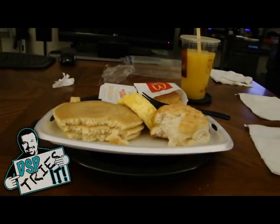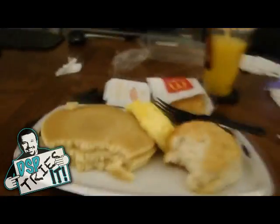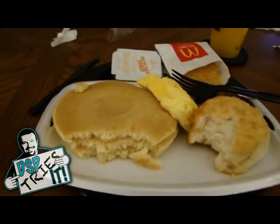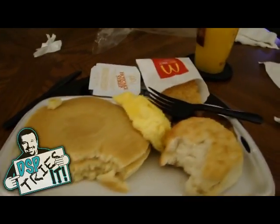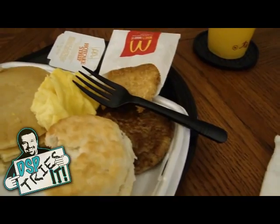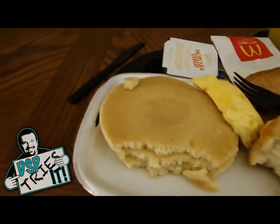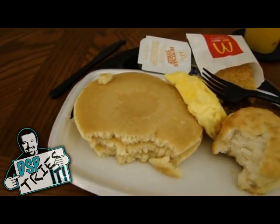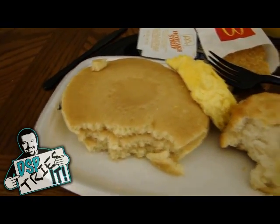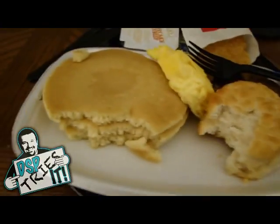So overall, how do I rate this breakfast? Oh boy. Bland eggs, although they do not have the nasty aftertaste that the Burger King eggs had. So that is a plus. Revoltingly fatty sausage and hash browns, although the same can be said about Burger King. Pancakes, which are extremely bland, but a biscuit that's actually buttery and tasty.